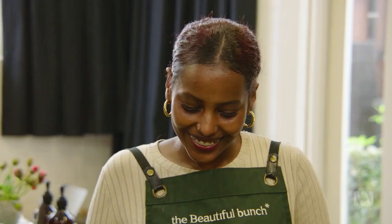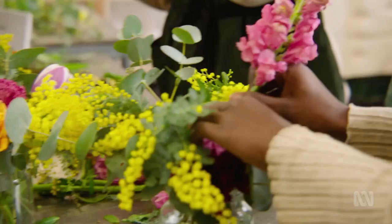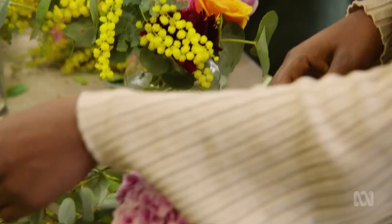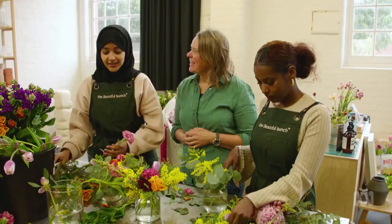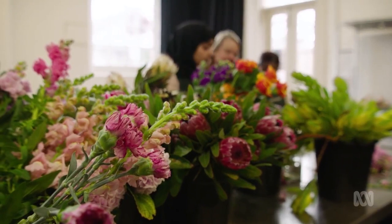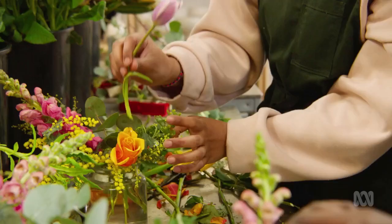Is there a formula to how you do this? No, you just see if the colours match together, and you think about it like a painting. When you finish it and you see what you did, you feel something nice. Six new trainees are taken on every 6 months. They're guaranteed paid work here until they find another job.